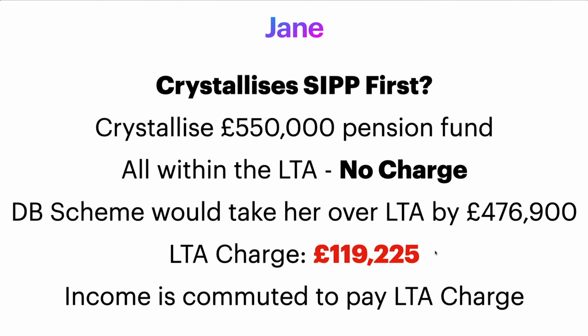$119,225. But she could ask the DB scheme to pay the lifetime allowance charge for her. But if they did, they would reduce her income. They would commute some of her income into cash to pay the lifetime allowance charge. Now, it might be the case that her tax-free cash is reduced, but it might be that the scheme rules don't allow that. And so we end up in the murky waters of DB scheme rules. And so really, in this case, I can't imagine that it would make sense for Jane to crystallize in this order, because to do so would reduce her income. And remember, for John and Jane, securing the income is the most important thing.